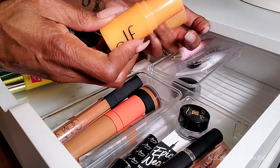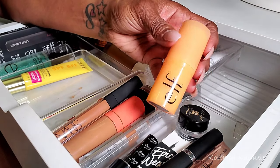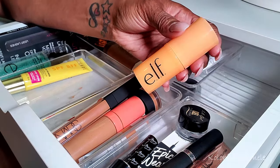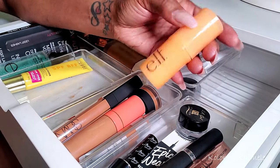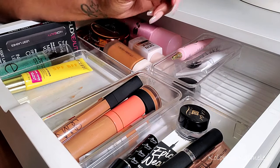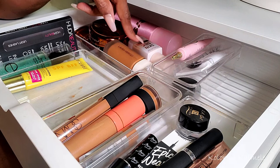So I definitely would not wear this by itself like it suggests, because I wouldn't really want that. But it's just another glow stick that you can wear underneath your foundation if you want to add some glow. I don't know how often I'll be using that. If I'll be using it at all, it might get decluttered. So let's move into foundations.